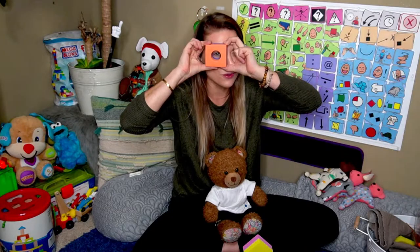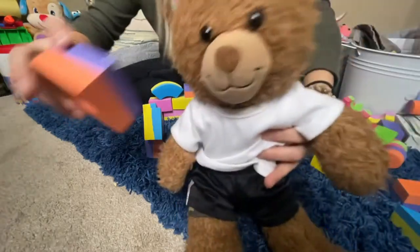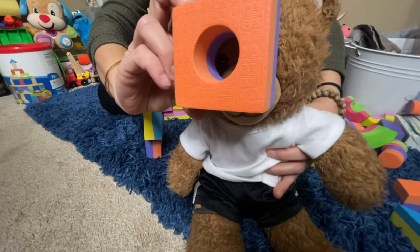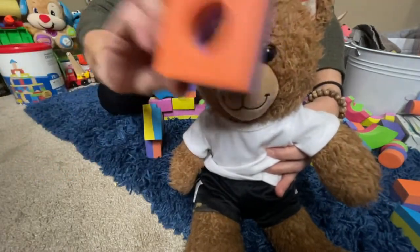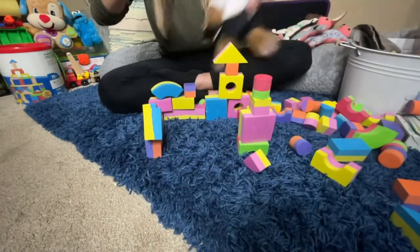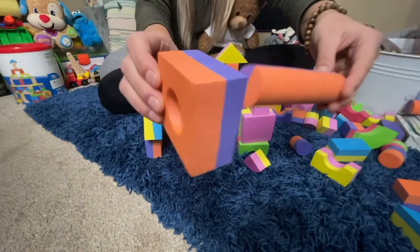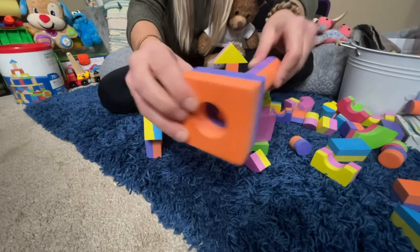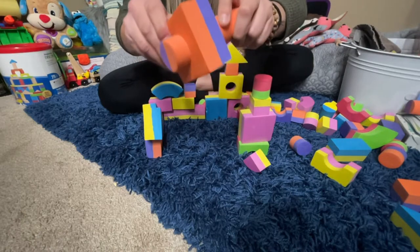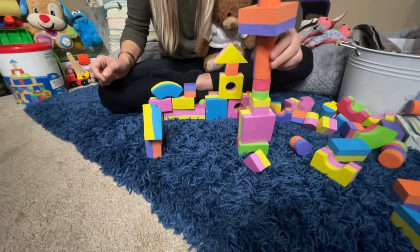See, I can see through you. I see you. Hey, Teddy, can you look through? Here, Ted, look. Oh, there he is. I see you. Peekaboo. I see you. All right, Teddy. Hey, I know. Look. Here's a long cylinder. We can put this one through. Look, I'm going to push. Oh, see? It goes through. It fit. Ooh, and I'll make a tower.